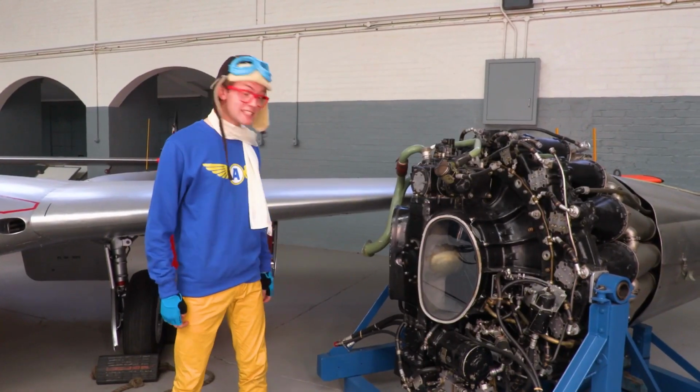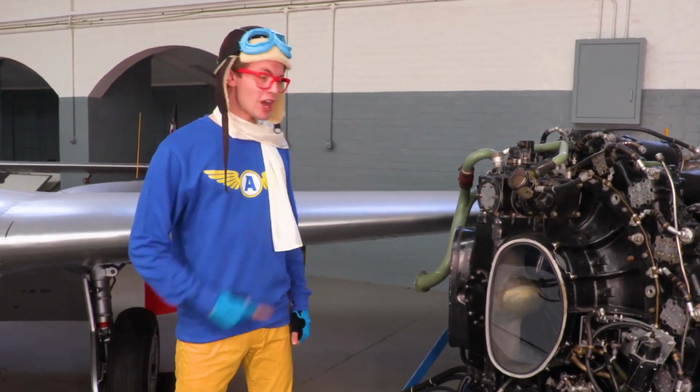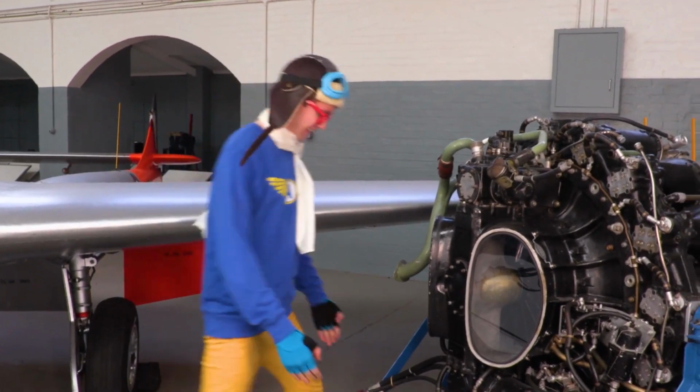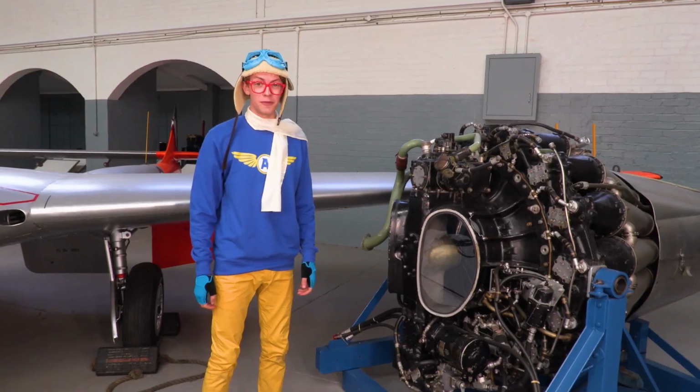Wow, Zoomies, look at this engine. It's super big and super heavy, but I'm super strong. Shall I have a go at lifting it? Yay! Gah! Oh, it's far too heavy for me.